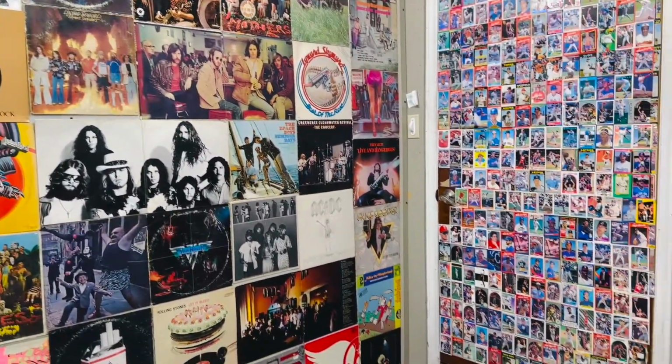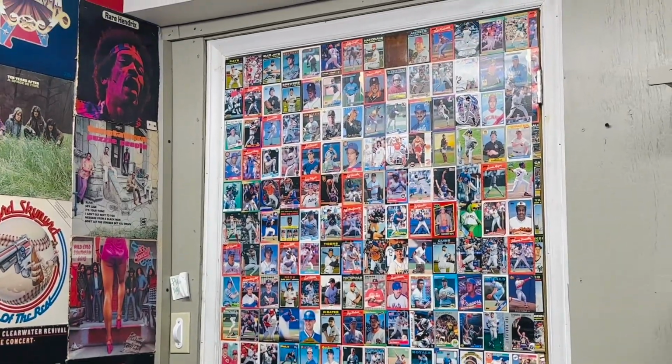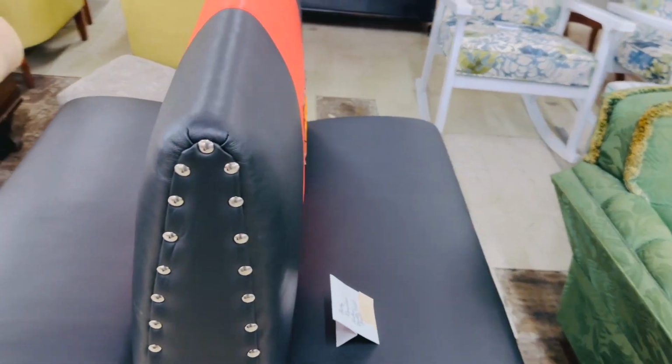And this was inside the bathroom, the men's bathroom. So they do have clean bathrooms. Yeah, it was very good. And then this cool Harley couch there. Oh, that is fun.